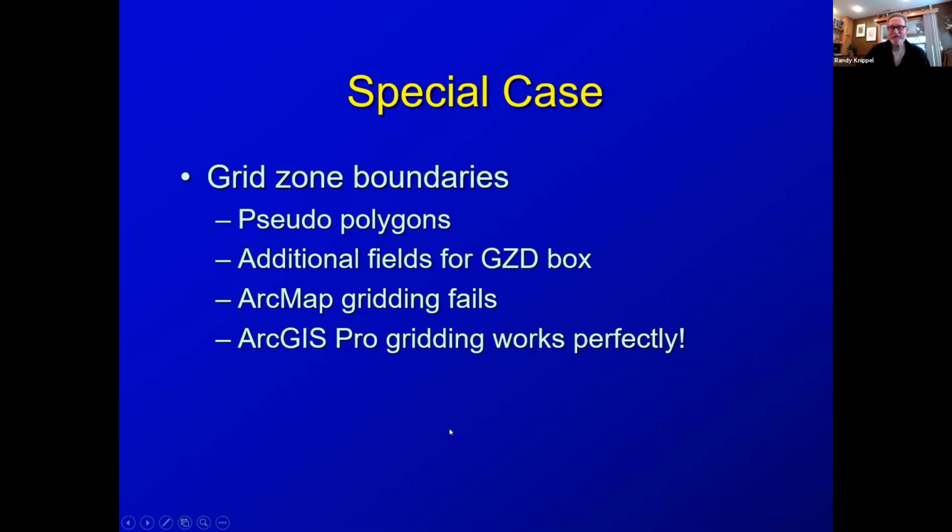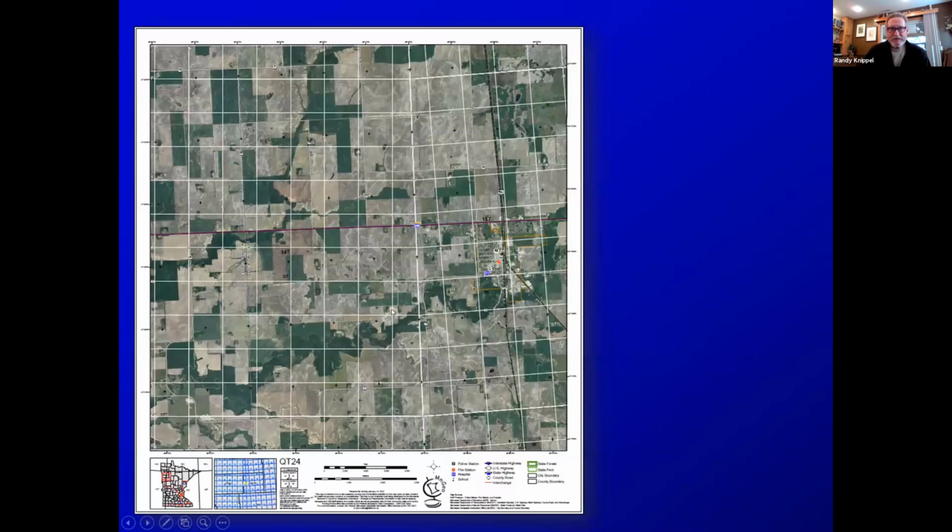It's a good excuse for doing this. Don't waste your time in ArcMap if you have a grid zone boundary. If you don't have a grid zone boundary, you're just making maps, you can certainly do it just fine in ArcMap. And here we can see an example of that.